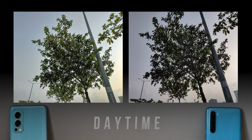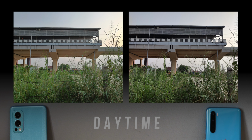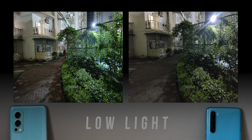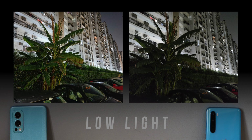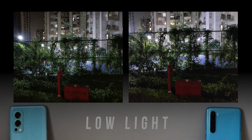Now, I took some comparison shots from the OnePlus Nord 2 and the OnePlus Nord, and in daytime photos, I did not notice any big improvements in the Nord 2. However, in low light, it's a massive difference. The Nord 2 captures way better low light shots, as you can see. I mean, just look at these photos and you'll see that the Nord 2 shots are brighter and sharper every single time. It's actually a big difference. So even though I've only taken a few photos, the Nord 2's main camera looks like an improvement, especially in low light.